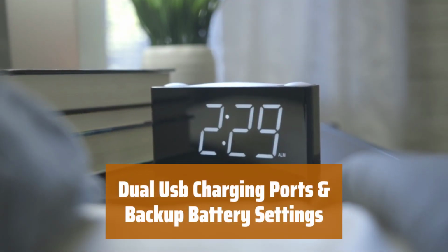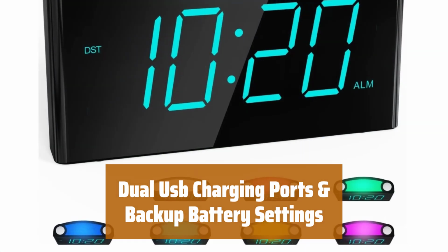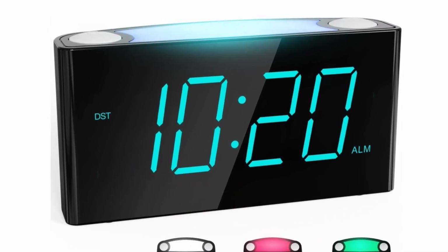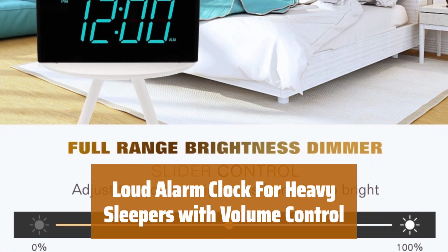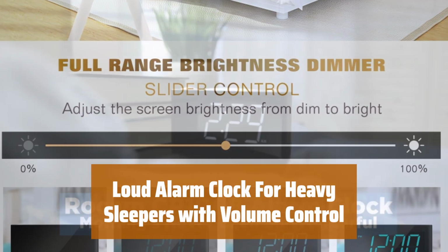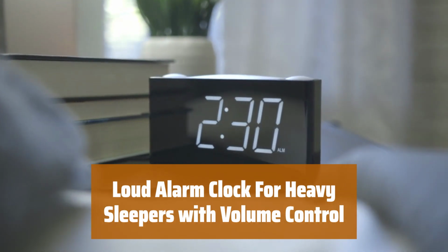Our alarm clock with USB port can charge your phone, watch or tablet while you sleep. The backup battery ensures your alarm and time settings remain intact in the event of a power outage. The alarm buzzer volume can be adjusted from low-medium-high level, perfect for heavy sleepers or hearing-impaired individuals. Compact size, suitable for bedroom, office, and kitchen.